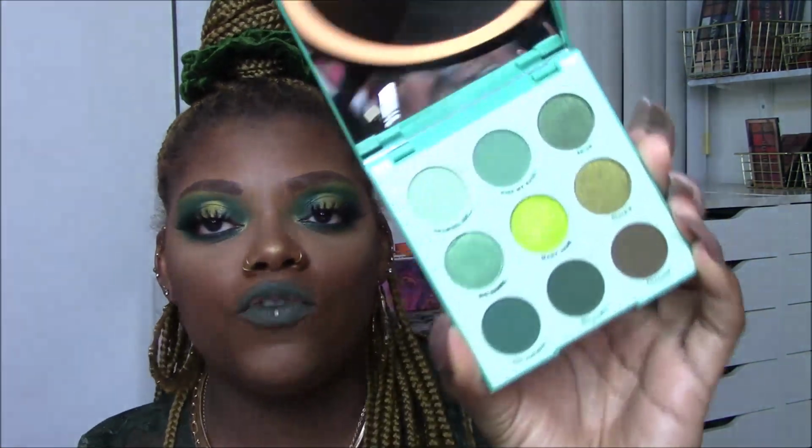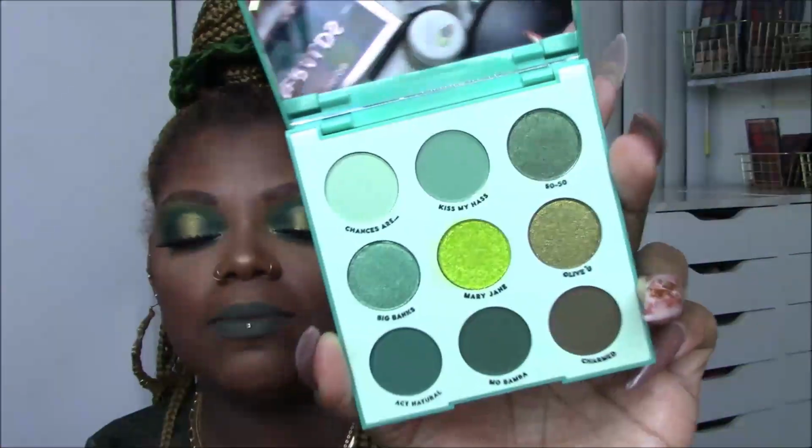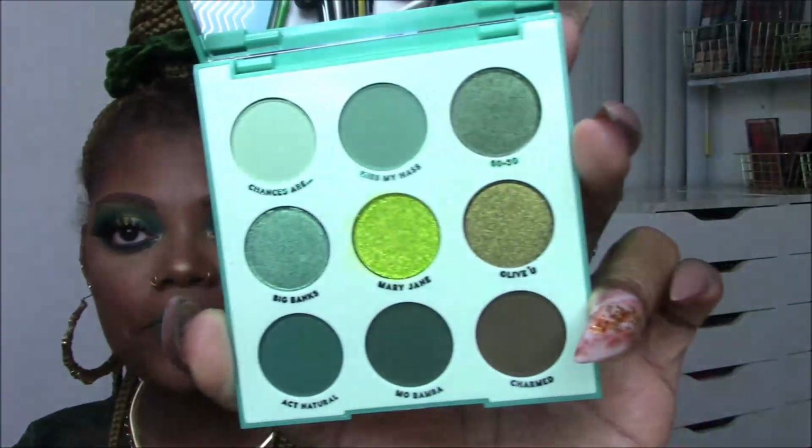Then the next palette, I think if you want an all green palette, this one really executes it really well with a couple complementary colors, but it's mostly green. And this is the Colourpop Just My Luck palette. Really quality shadows. I love this Mary Jane lime green, yellow, whatever this is in the middle here. Really pretty. It's not the most pigmented thing. The mattes are a lot better than this one in the middle, but I love that shade. That could be a great topper if you're doing a halo eye like yours truly.